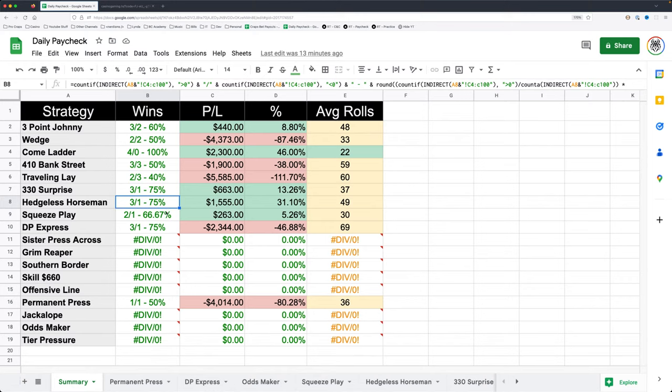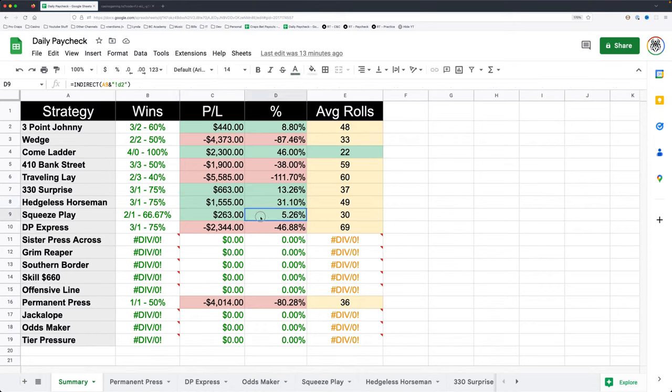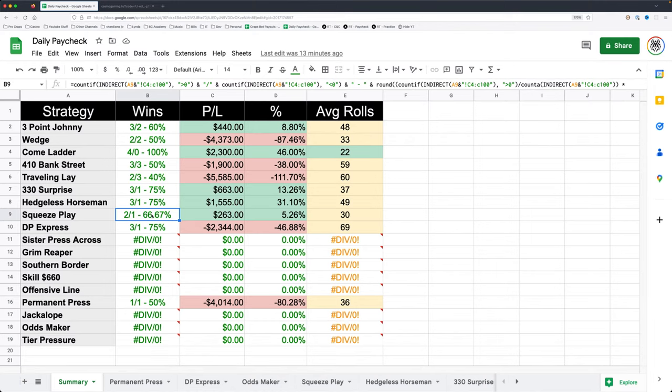And it made its money. The squeeze play squeaked out a win, but we only played it three times. That was the holiday week, so we only played it three times. That one deserves another look, I think.